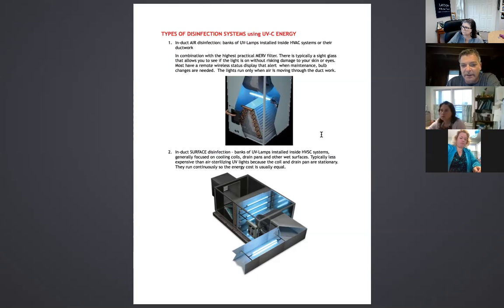On the bottom here is basically a package unit, a rooftop unit, and you can see the UV lights on the coils. You also have the option of putting UV lights right in your ducting supply. Air comes through, this is your return, it hits the filter racks, goes through your cooling coil, and goes through those UVs, and there's a blower right here supplying air through the supply ducting, and then it goes through another.